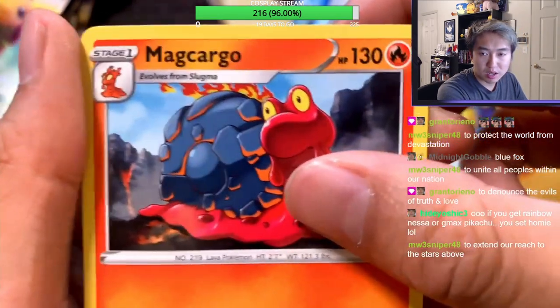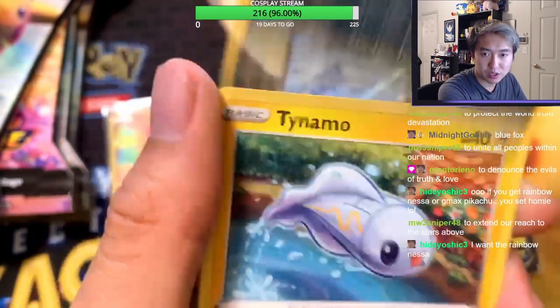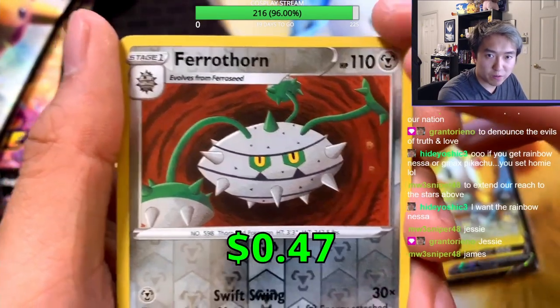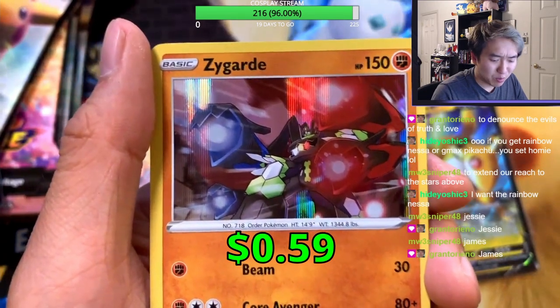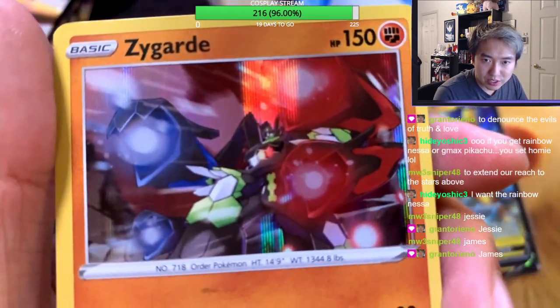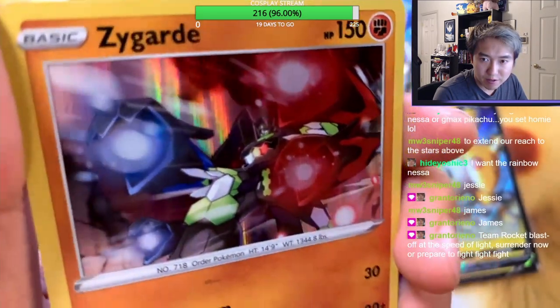Magcargo. Classic. Rookruff. Whismur again. Trubbish. Tynamo. Yes! Reverse holo Ferrothorn. Gotta love you guys. The chat's going crazy right now. Next is gonna be a yes. Holographic Zarude. Looks like a transformer. This guy looks like a robot transformer from Cybertron.